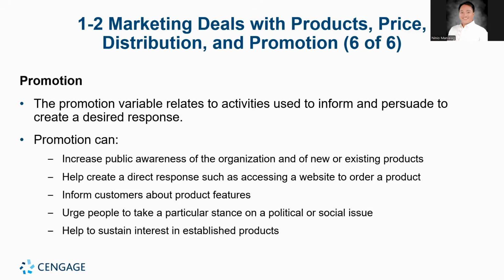Third is to inform customers about product features. Promotion allows businesses to explain what makes their product different and valuable. Customers need information before they decide whether a product can satisfy their needs. So, for example, a smartphone advertisement highlights features such as the camera quality, battery life, and storage capacity to help customers understand the product's benefits.